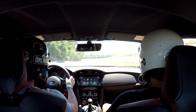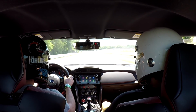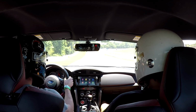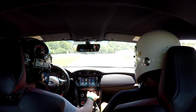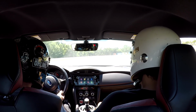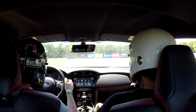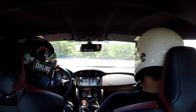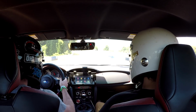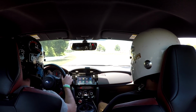I got a little bit of an inertia slide going in turn 5, which is always kind of fun, especially if you planned it. If you haven't planned it, it's not as much fun, which, you'll have those scenarios at one time or another when you're on track. But all in all, an absolute blast, an absolutely incredible weekend, and the car did really, really well.